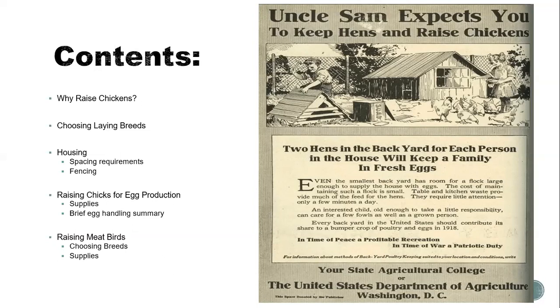And this flyer hits the nail on the head as far as why it's fun to have chickens. It talks about that even the smallest backyard has room for a flock. The cost of maintaining such a flock is small. Table and kitchen waste provide much of the feed for the hens, and they require little attention, only a few minutes a day. Children can get involved in the responsibility of caring for poultry. So I just think that's neat that we're back to promoting the use of chickens again in a personal way.